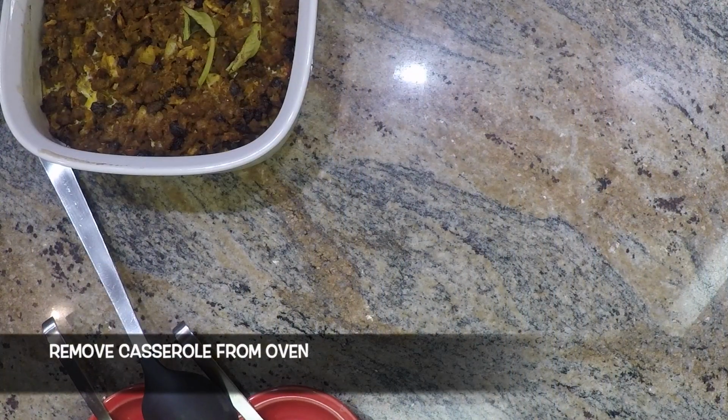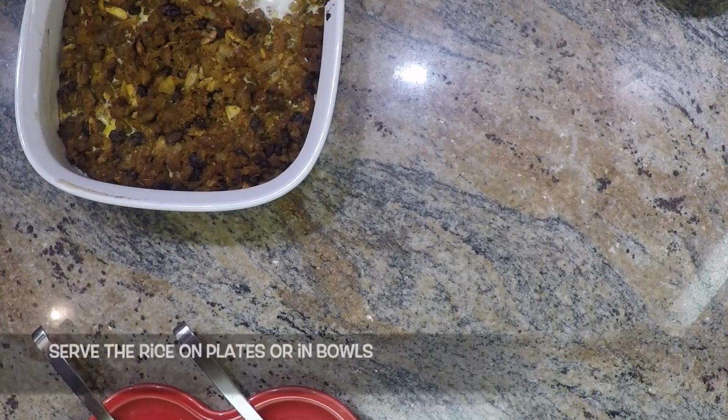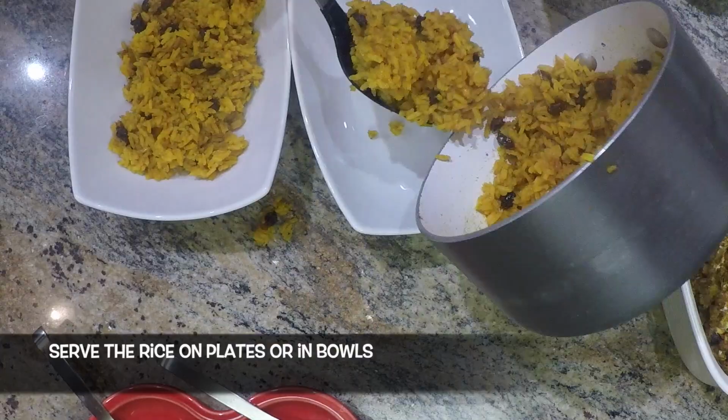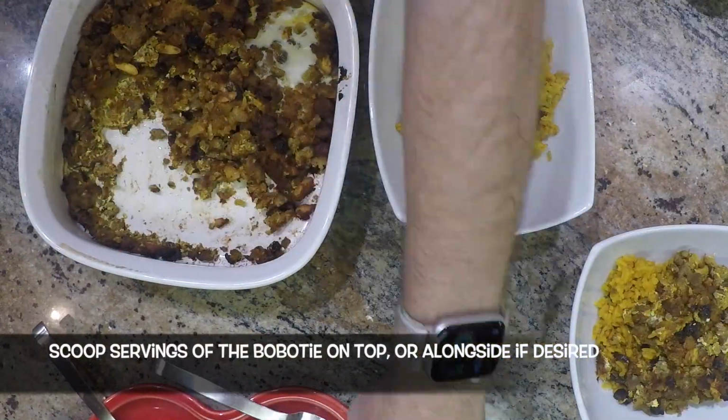Remove the casserole from the oven. Remove the leaves before serving. Serve the rice on plates or in bowls. And scoop servings of the bobotie on top or alongside if desired.